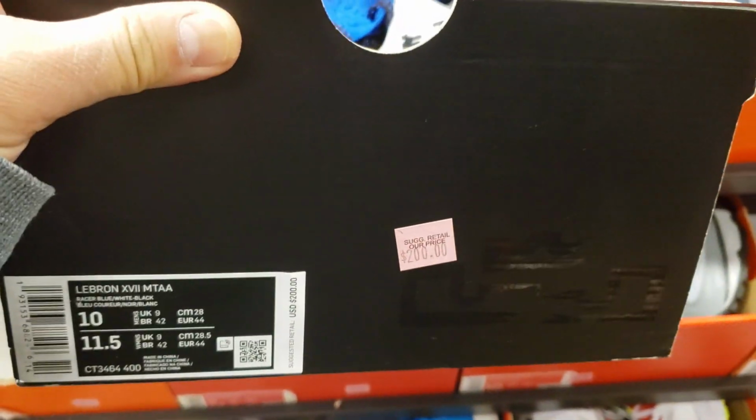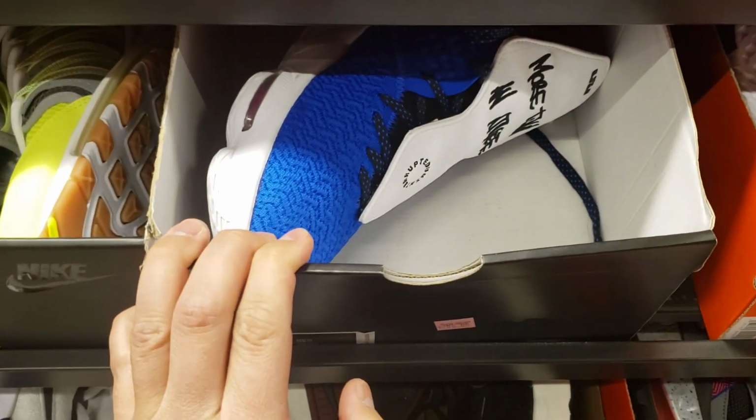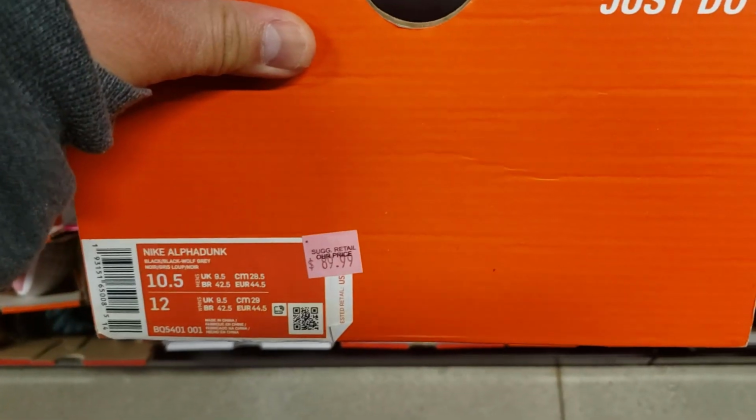More than that, these, man. I've already seen like 3 of these. 200 bucks. At least you get that 20% off. $40 off. Not bad. Still in the size 10. Got a second one of those.